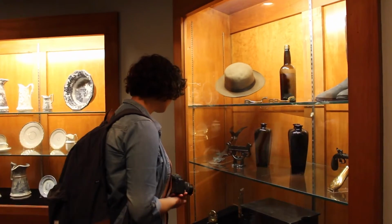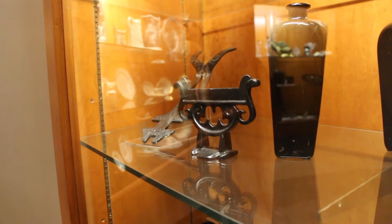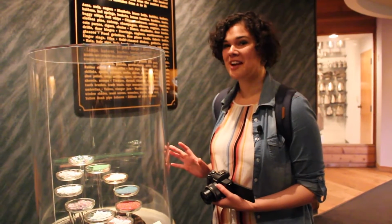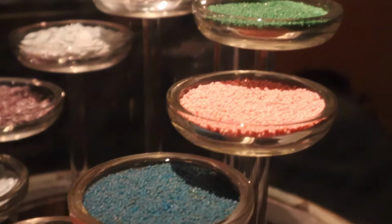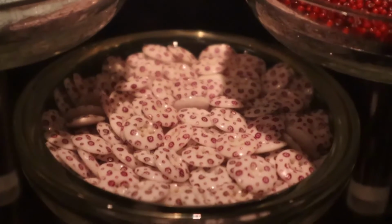Exploring the exhibit, it's hard not to be overwhelmed by the quantity and quality of the items on display. It's amazing the amount of artifacts this museum has, even down to tiny little buttons, all of which are perfectly preserved as if no time had gone by. It's so beautiful.